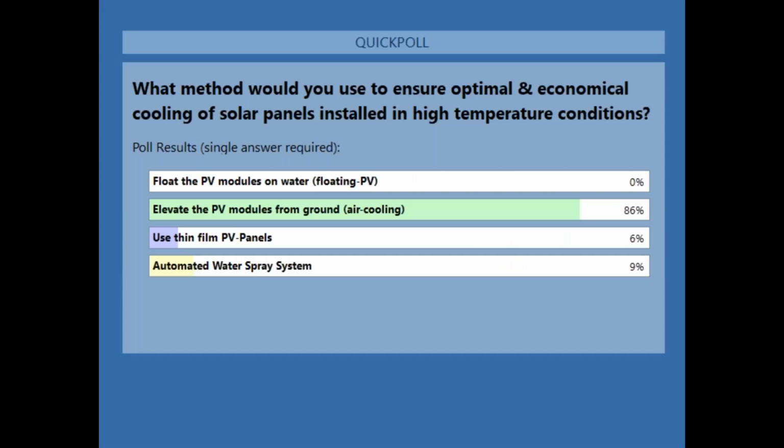Okay, just to share the results with today's attendees, we can see that the majority of today's attendees actually prefer elevating the modules from ground level, and that is probably due to cost. Which is then followed up by automated water spray system, which is then followed by using thin film PV panels. So for example, I can see a reason why nobody chose the first option. Obviously floating PV is very expensive to go about actually installing.